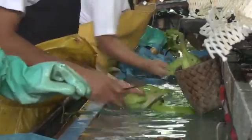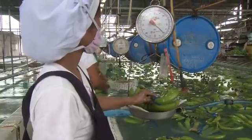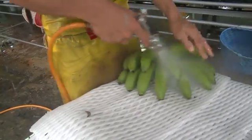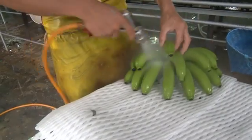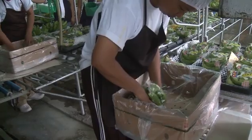On arrival, the stem is cut into bunches, hands and fingers, depending on market requirements, then washed in a bath and weighed. The bananas are then further washed under pressure to remove residual matter and packed to individual market specifications.